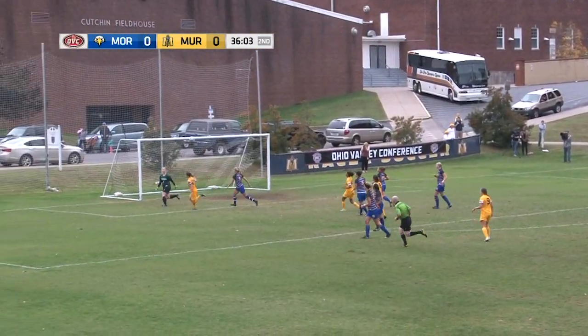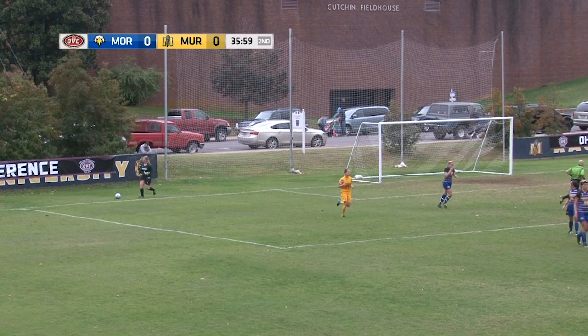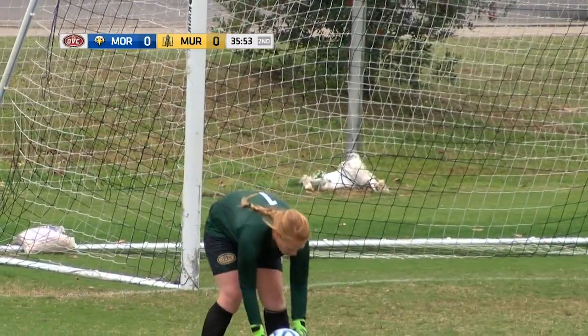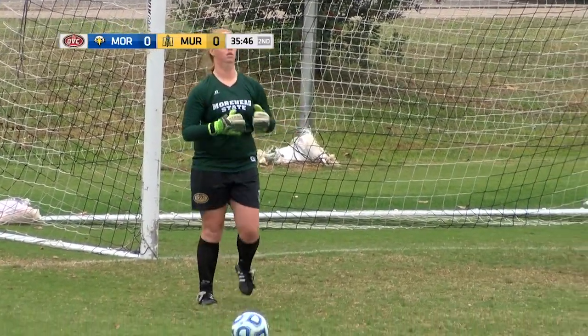Critcher with the free kick. Too deep, and that's out for a throw. Goal kick. Good energy about the game. Good intensity, good energy. We've got a nice little crowd here right now. Feels like a playoff game. It definitely does. The whole hillside filled with people here.